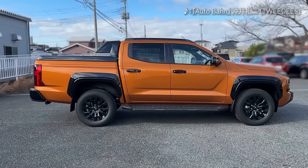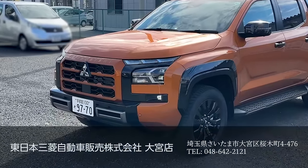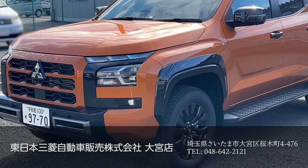The person who is cooperating with us for this interview is Mitsubishi East Japan Motor Sales, Omiya Branch, where I also buy the Outlander and other vehicles. Thank you, let's take a look.